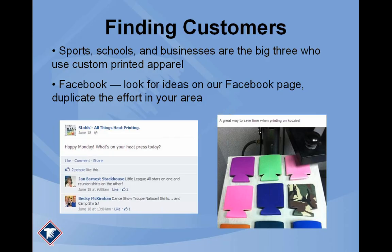Duplicate the same effort. Make an effort to see what other people are doing. Take that idea and apply it to your area. For example, if you see somebody made a comment about buying a whole bunch of blank idea books and handing them out to local schools and they got orders off of it, well, that's perfect. That's a great idea to apply for your area.